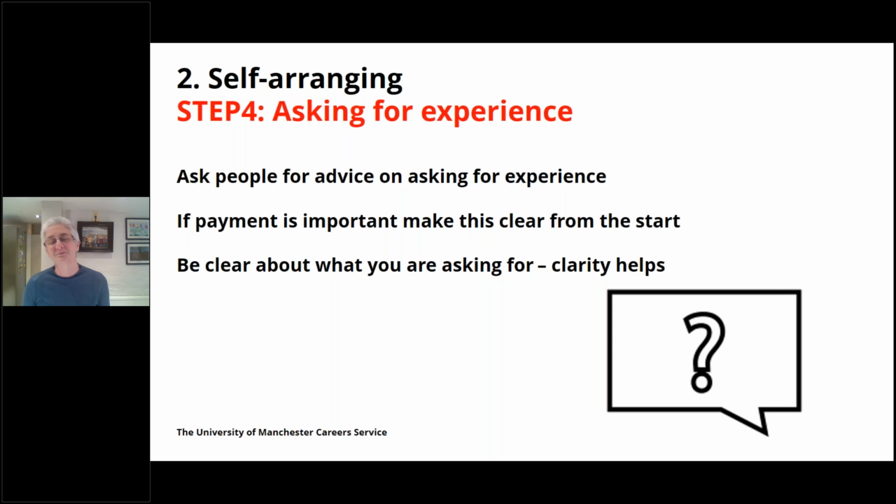You can learn from their stories, but it also gives you an idea of perhaps who you could ask to build experience. If you're self-arranging and payment is going to be an important part of your decision making, then when you approach people to ask for advice, I would suggest making it clear from the start. It can seem a little bit uncomfortable, but think about how uncomfortable it is if you've had an exchange of two or three emails and you're all getting ready to set something up, and then you say, oh, and by the way, I need to be paid. I would suggest just putting in, I'm looking for a paid summer internship, when you write that first sentence.